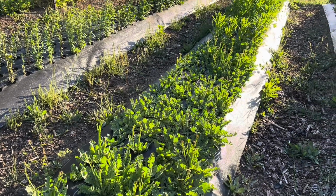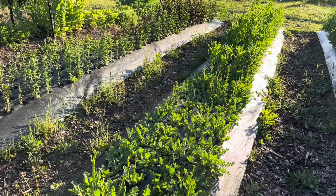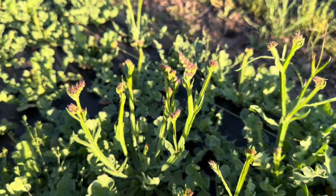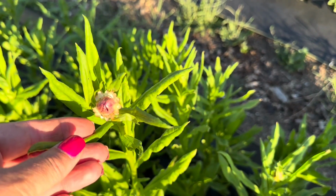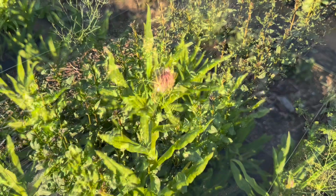And then this is a row of Statice, and then the far end of this row is more straw flower. And the Statice is starting to put up their bloom stalk, so that's fun. I was really worried about the Statice this year because I thought it got too cold and wasn't going to survive, but it's doing really well. And then here's another straw flower.